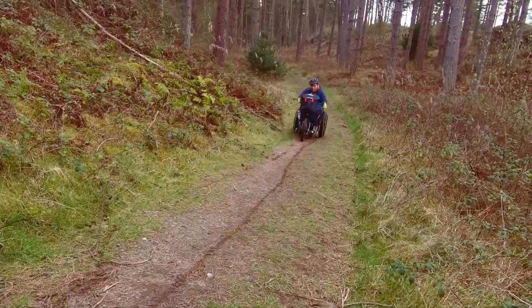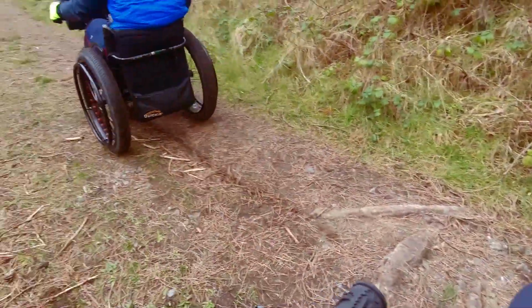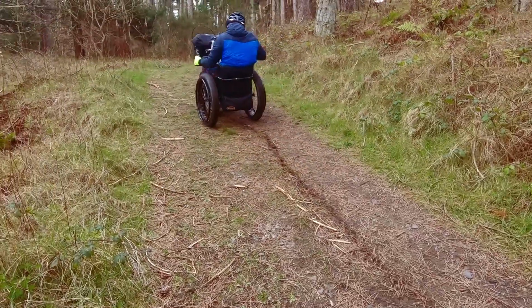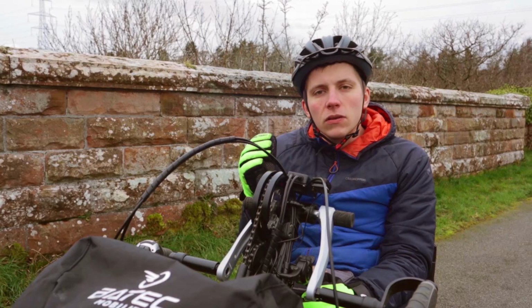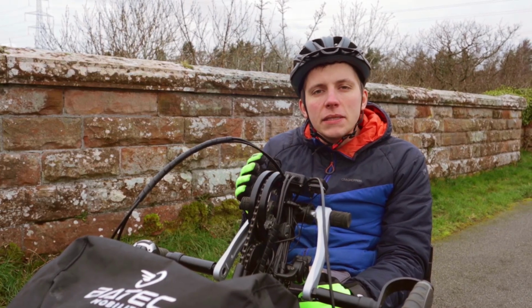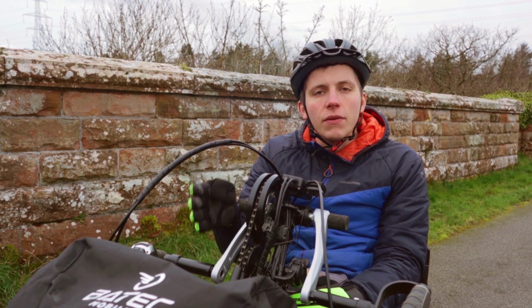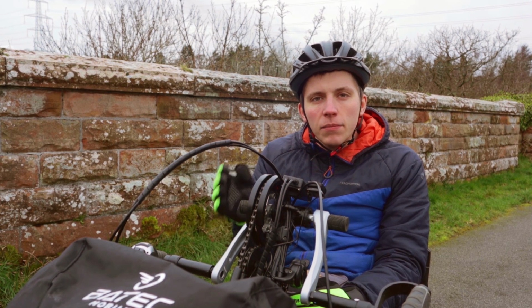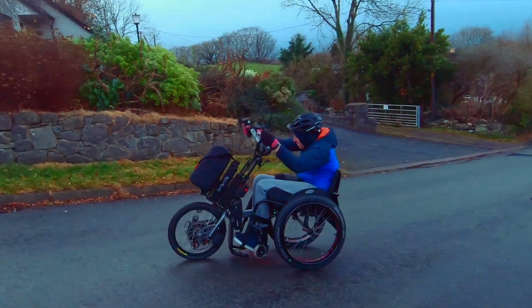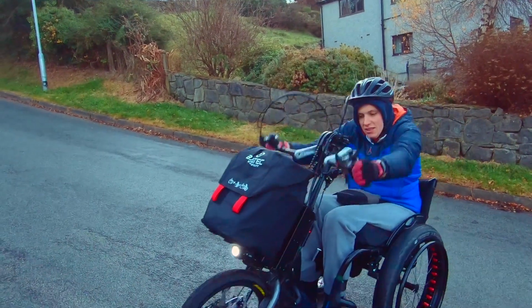However, on the Batec, because it's a front wheel drive and your weight's at the back, the front wheel doesn't have as much grip on the hill and it struggles to get any traction on the ground to pull you up. So to help with the grip, we've been adding lots of extra weight over the front wheel. Now the Batec does come with 2 small weights at the front, but they're not enough, so we've been adding lots of heavy weight into the bag at the front here. Adding the extra weight has helped a bit, but unfortunately it's not enough and we're still really struggling on steep hills, and that is the biggest problem with the Batec.